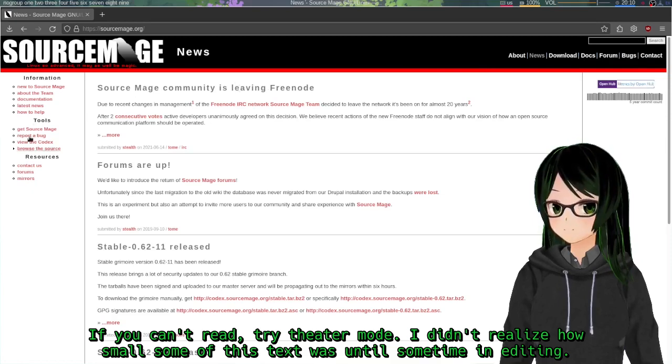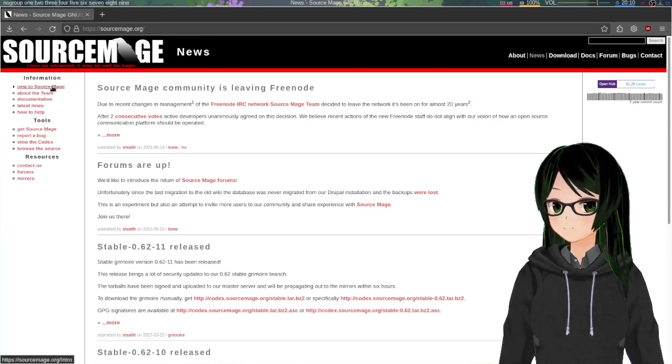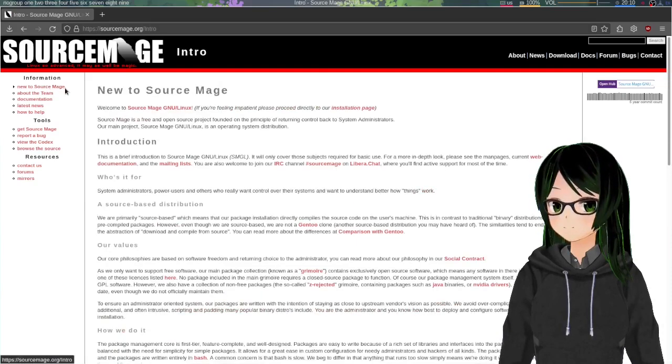Then off to the left, a couple more useful links, including new to Source Mage, which I am, so let's look here. So it gives a bit of an intro to it. It's for people who really want control over their systems and want to understand better how things work, so pretty much prime candidates for switching to Linux. It is source-based, as all Linux distros should be.